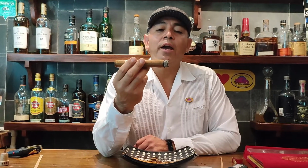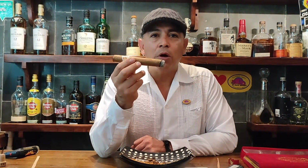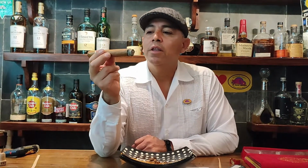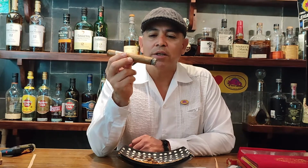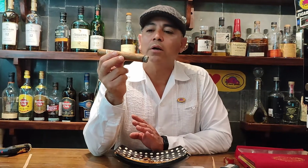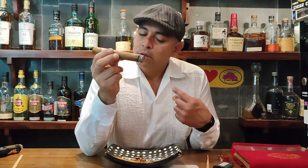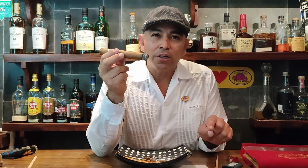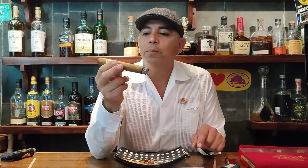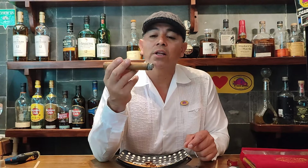I am smoking like half an inch. My evaluation at this point is the draw is perfect. The flavor is impressive. It's very distinctive. It's not the flavor of a regular Romeo y Julieta. It seems they picked the best tobacco leaves for this special edition. Soon, this year, is the year of the Tiger. It's going to be made by H. Upmann, and I'm going to smoke it too. Okay? The draw is fantastic. The flavor is fantastic. The smell is fantastic. I'm just loving this cigar so far, and it's only like half an inch.